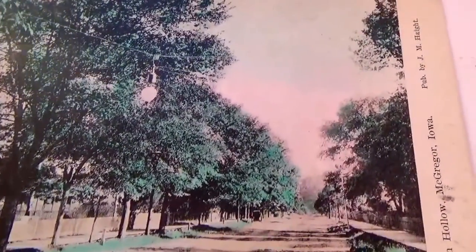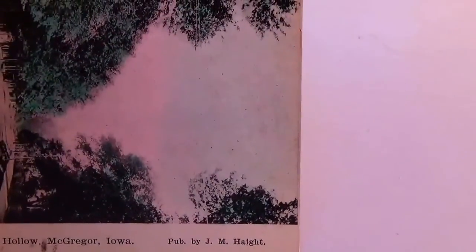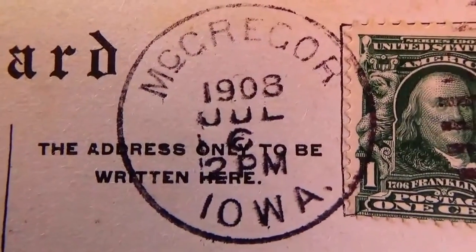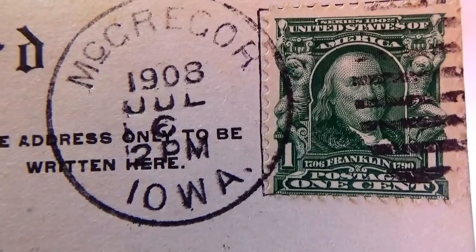Okay, then we have this one here. Just a streetway. And it says Walton Howell, McGregor, Ohio. Okay, really a faded out postcard. 1908 with a 1-cent stamp.